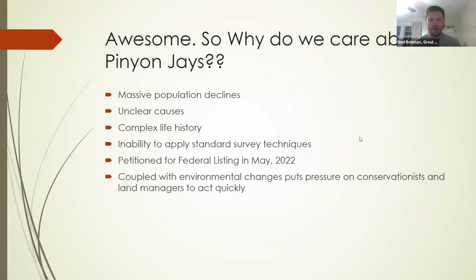They have this very complex life history that further complicates all of that, where they use these different habitat types at different times of year. So it isn't just this habitat type is important, it's this matters at this time of year, and this matters at that time of year. And because of all of that, we have this inability to apply our standard survey techniques, where typical area searches and point counts are not really suitable for getting the information we need. Point count techniques are great for territorial songbirds, but pinyon jays are not that. And typical area searches are much smaller than the areas that pinyon jays use. So we needed to modify all of these to come up with a good protocol for getting this information.